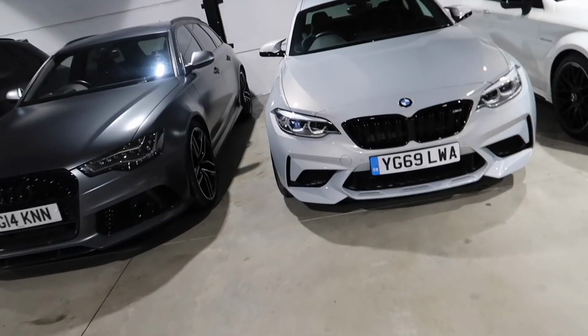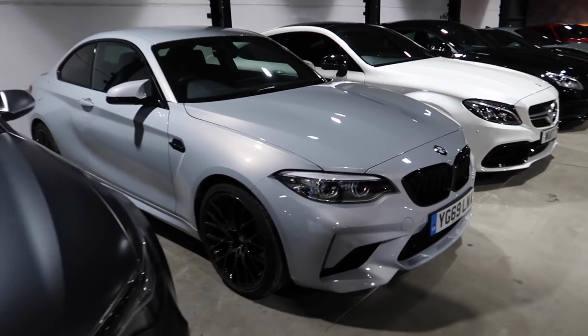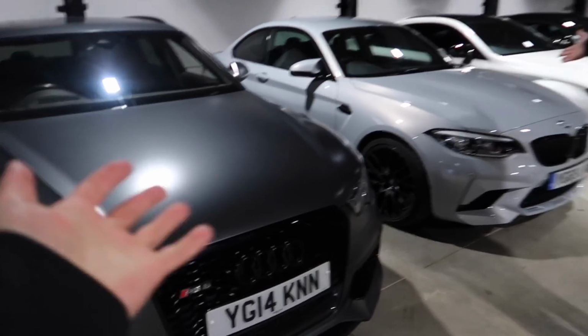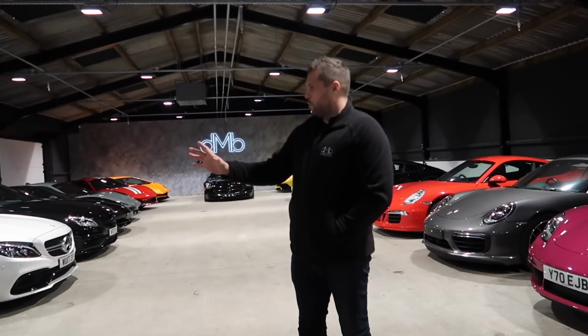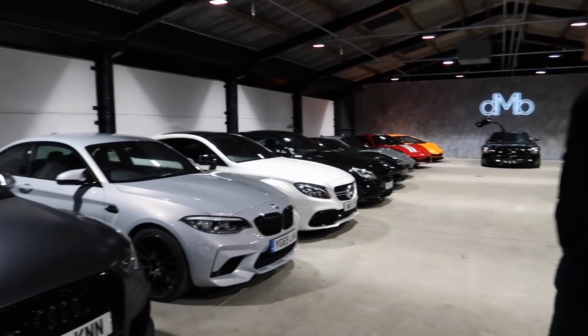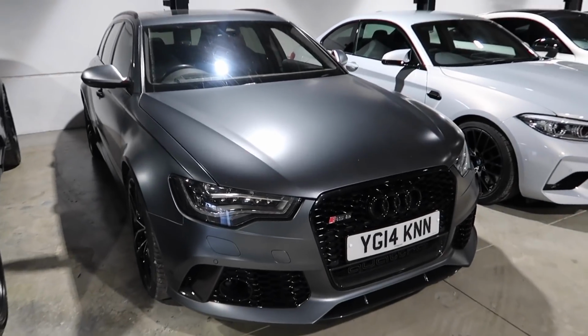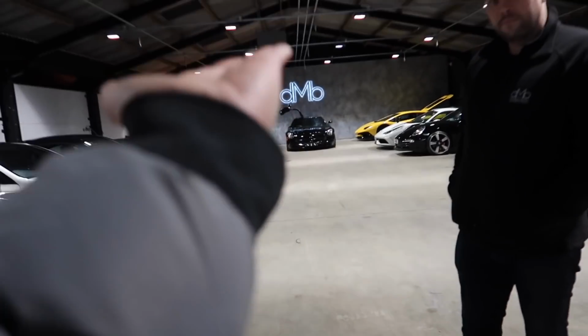I'm going home. M2 Comp. Yes, M2 Competition. Lovely. Actually, the same price as this. That's the best value 1969 brake car in the country. Wow. So the choice is, which one would you have? Well, because it's quite a bit older, but obviously a different animal. For me, Dean, I think I'd have the RS6. Yeah, me too. But, okay, we can continue.